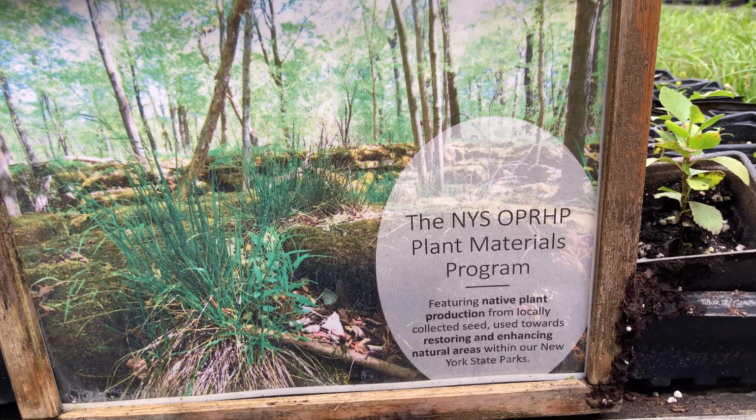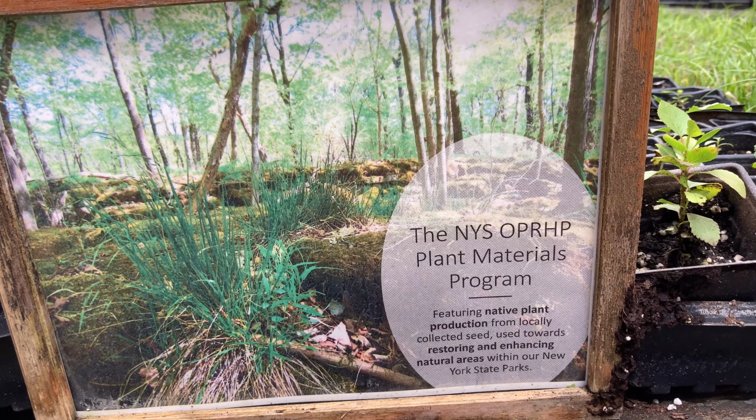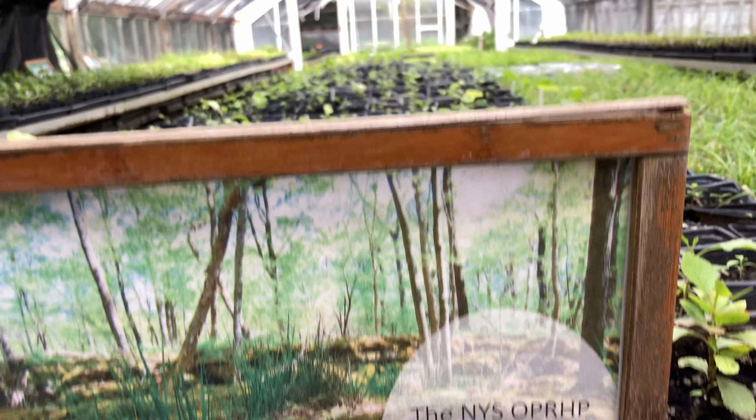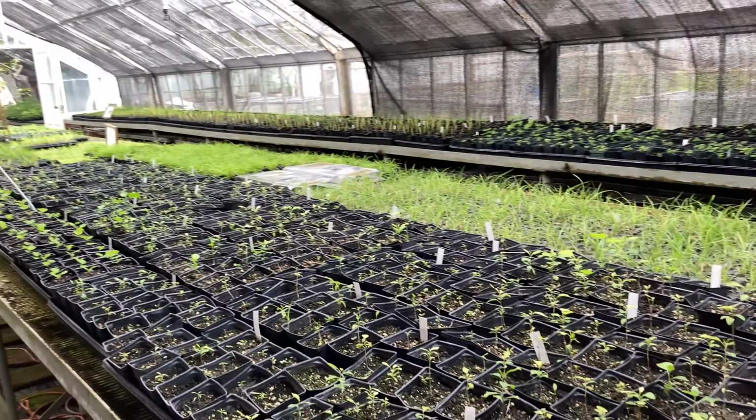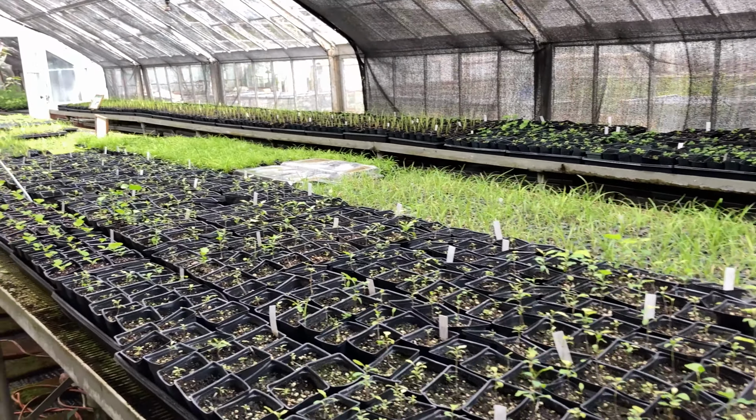Plant materials program featuring native plant production from locally collected seed used towards restoring and enhancing natural areas within our New York State parks. And that's what they use these for. And that just started up not too long ago. These greenhouses are amazing, so yeah, put them to use. What's going on in different areas of New York, where these plants are all from or going to. Yeah, so instead of building a new building, they just use what exists historically to our benefit today. Pretty wild. Yeah.